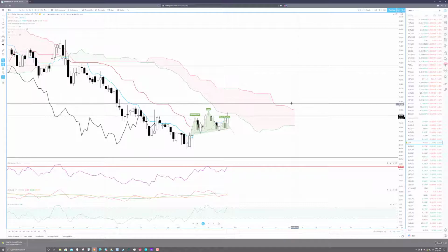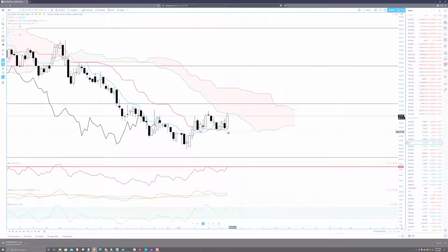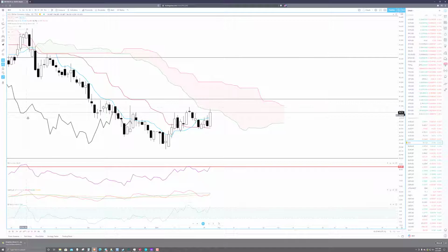First, look at where the lagging span is. That's that black line over here, and that is currently above the candlesticks. That's important. Second, the current close is above the Tenkan-sen, the blue line, and the Kijun-sen, the red line. This is now what is called an open space, meaning that there is little stopping prices from moving higher. The only current resistance that exists that is nearby is the bottom of the cloud here at Senkou Span A. And then ultimately, the strongest resistance we have on the daily chart up here is at 91.98.